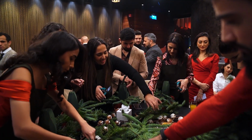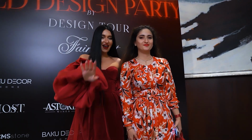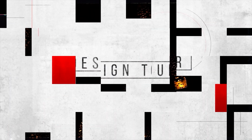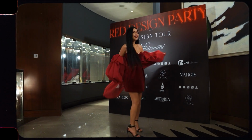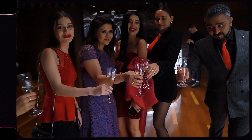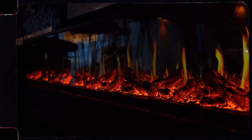Coming up next, New Year's Red Design Party by Design Tour. The fire theme continues. New Year's Eve is associated with something special and solemn. That's why Design Tour organized a chic event for architects, designers, the country's main mass media, and everyone who is sensitive to the beauty.